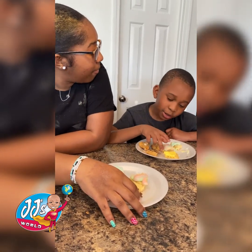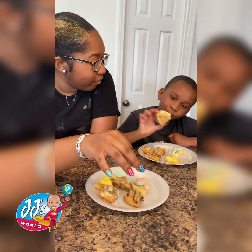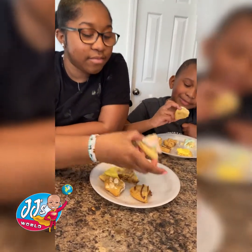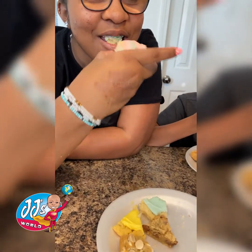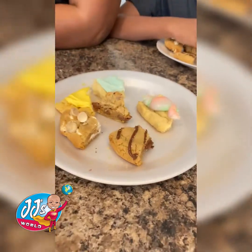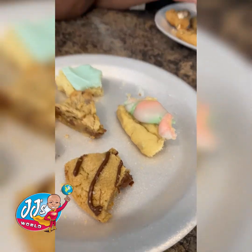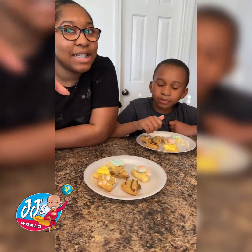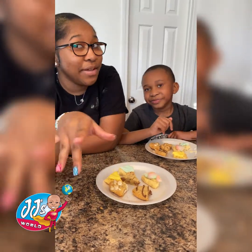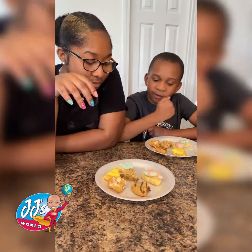Next cookie is going to be the Hawaii rainbow cookie. Mmm, that's pretty good. And it tastes like coconut because the frosting is cream cheese coconut, but it's really good. Yeah. What do you want to try next?